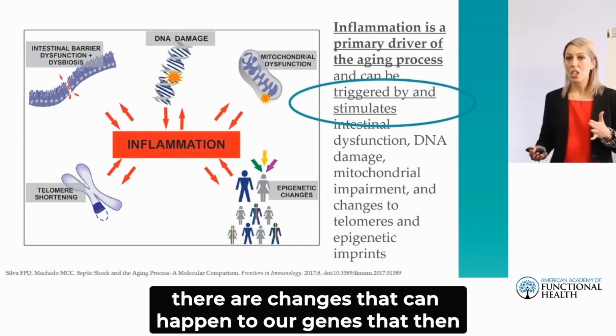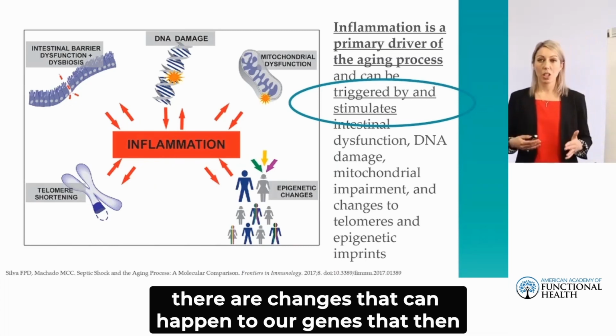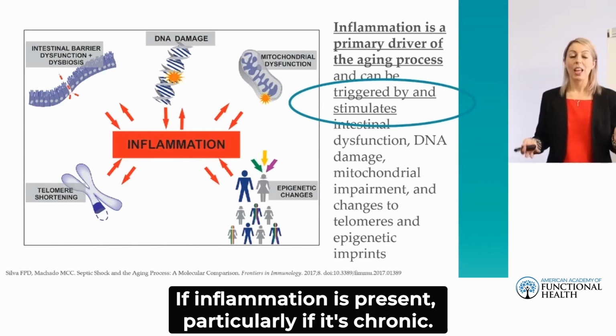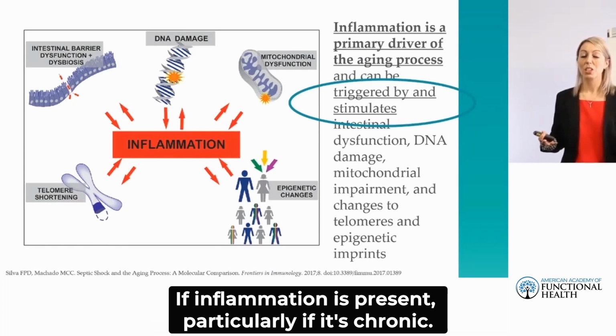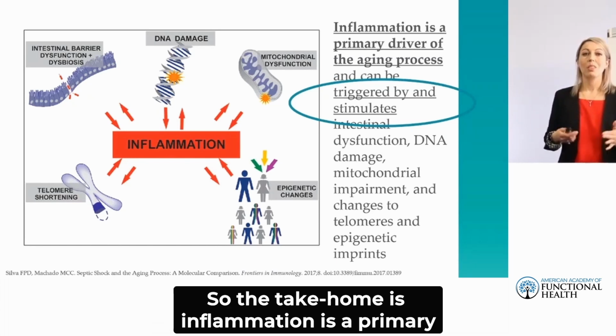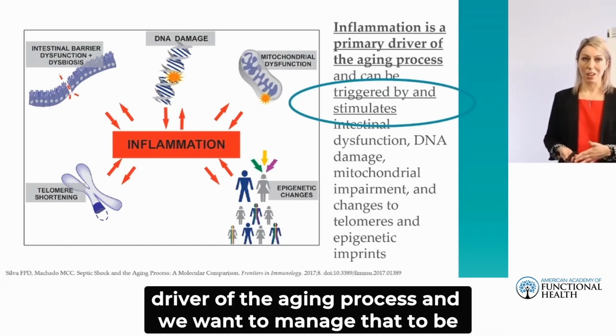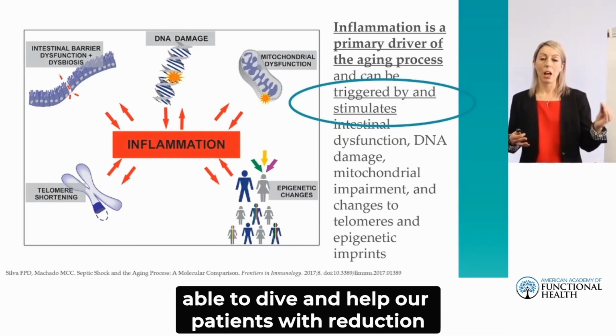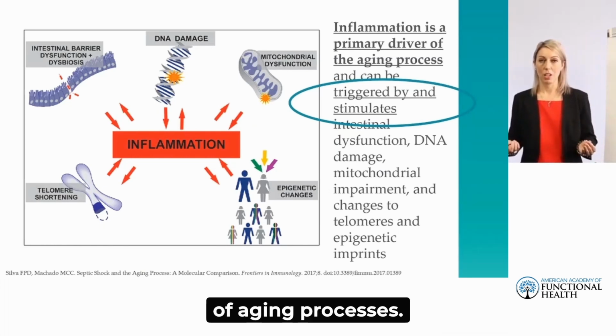Certainly there are changes that can happen to our genes that then upregulate or downregulate how genetic expression is modified if inflammation is present, particularly if it's chronic. So the real take home is inflammation is a primary driver of the aging process, and we want to manage that to be able to help our patients with reduction of aging processes.